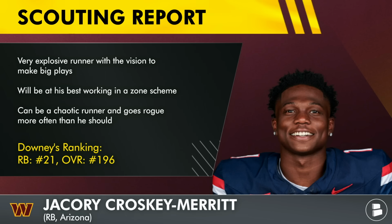This was an absolutely stacked running back class, and I think the Washington Commanders understood that. They had Brian Robinson Jr. and Austin Ekeler, two backs that they like, but they also understood, hey, on day 3, probably late day 3, we can take a guy here that could be a potential future starter for us. So I'm going to take an A here for Jacory Croskey-Merritt. I think this is an absolute steal in round 7. I can't wait to see what he's going to do with the Washington Commanders this year and work his way into the rotation as the season goes on.